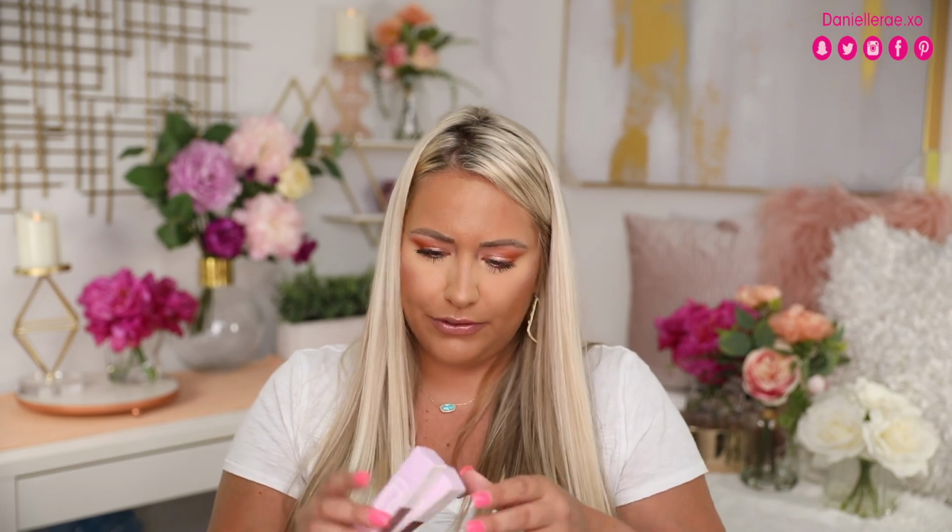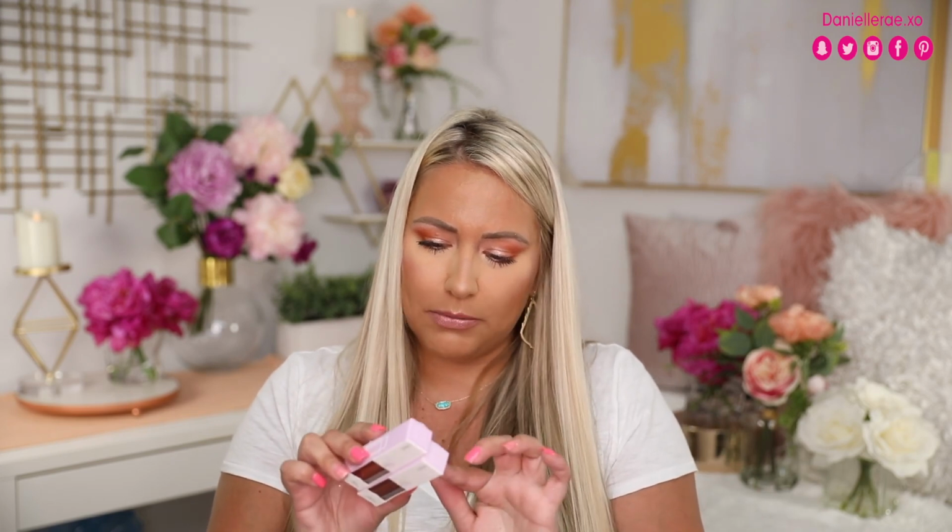And we have, ooh, 2 different lip glosses in the shades Bali and Bear. And then we have 2 different signature palettes. So the first one is called the Signature Palette in Getaway. Let's see what this one looks like. Ooh, this is my kind of everyday palette. Really neutral shades with a little bit of a rosy pink shimmer shade. I love that. That's in the shade Getaway.